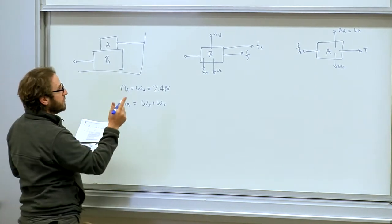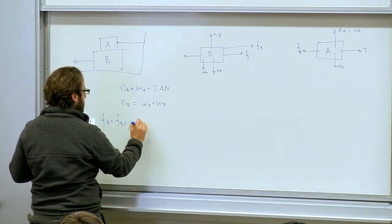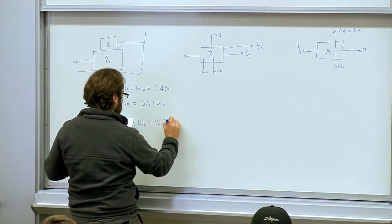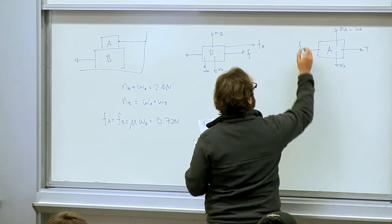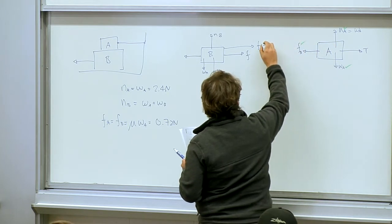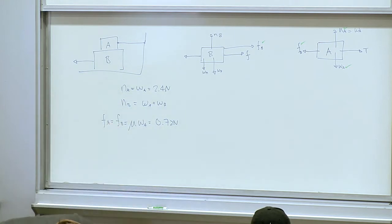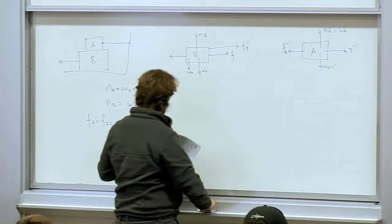Now these frictional forces, FA equals FB, is mu times the weight of A, which is 0.72 newtons. So let's keep track of what we know. We know this one, and that gives us this one. We can use that to figure out this one, which is the same as this one. A is held at constant force, so A is not going anywhere. That means we know this one as well, because FB equals T.